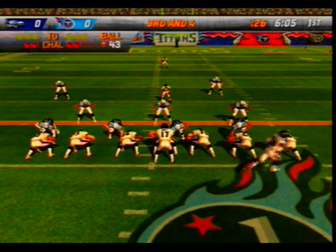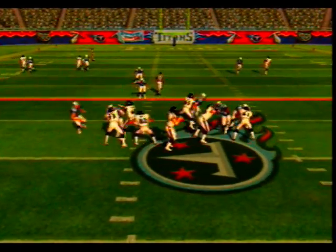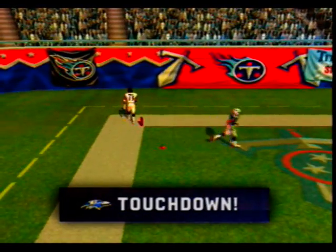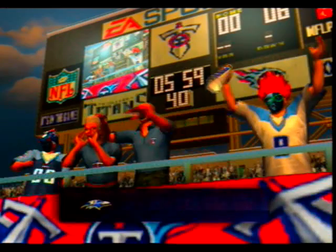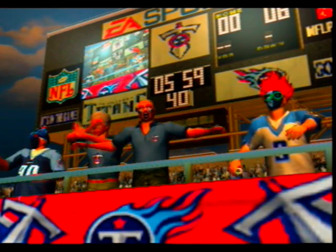Only one man in the backfield. Steps up into the pocket. Lobs one into the end zone. Makes the grab. Touchdown, Baltimore. Great catch for the touchdown. Yeah, he's a veteran receiver, and he knows how to get open in the end zone.